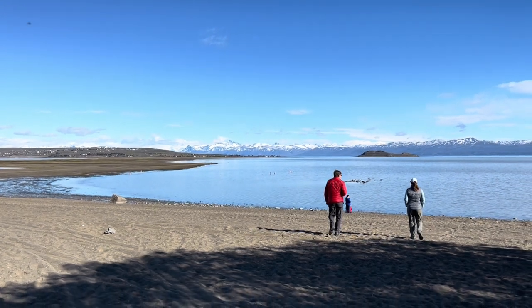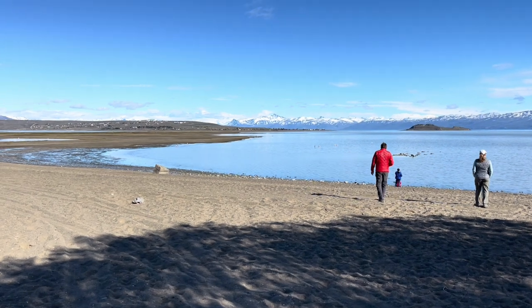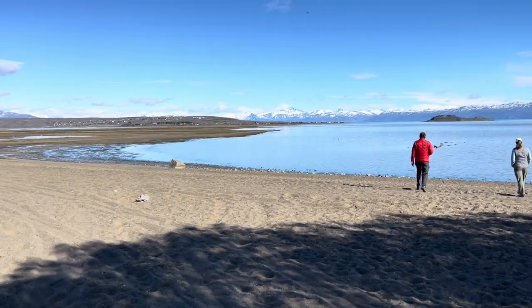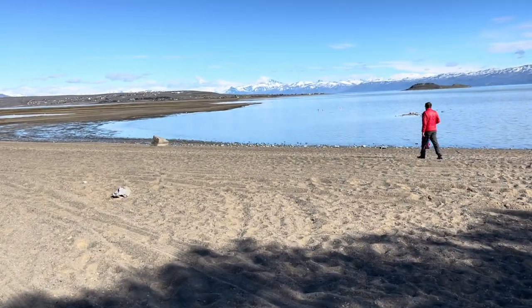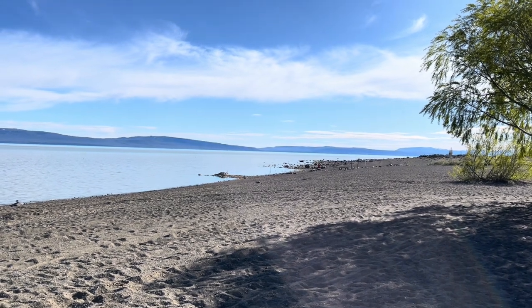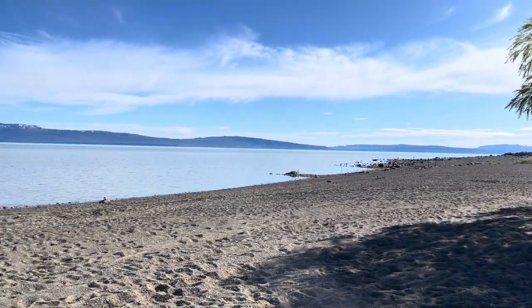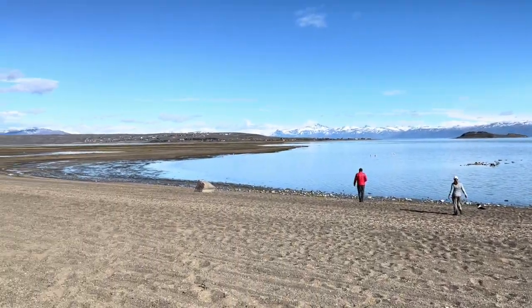This is Lago Argentina, and those pink dots out there are flamingos. This is a glacier-fed lake, so the water must be just freezing. It's about 75 miles long and not super wide, I think.